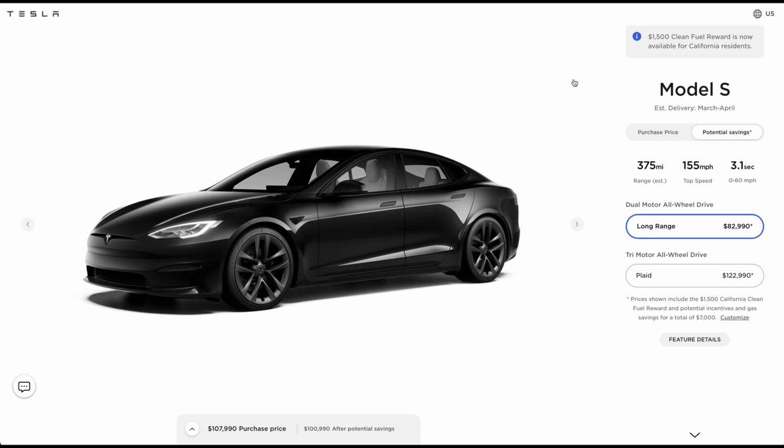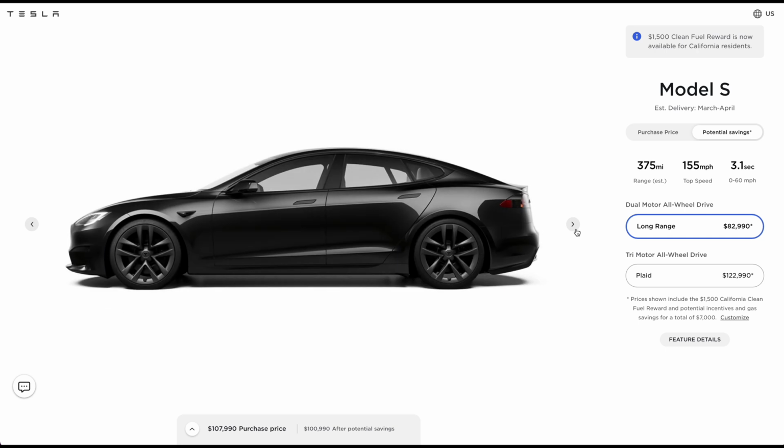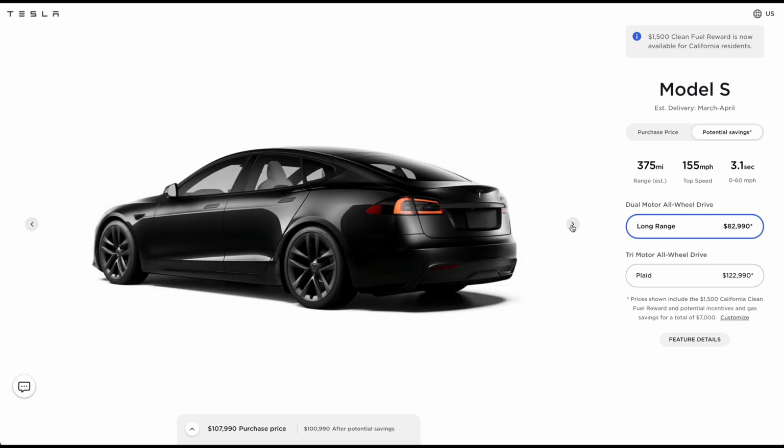You also have in the lower left down here a chat functionality if you do want to chat with someone live with any questions that you have. And then you also have the ability to click right or left here. There's a button on the right side as well as the left side to be able to toggle through some different pictures of the new Model S.